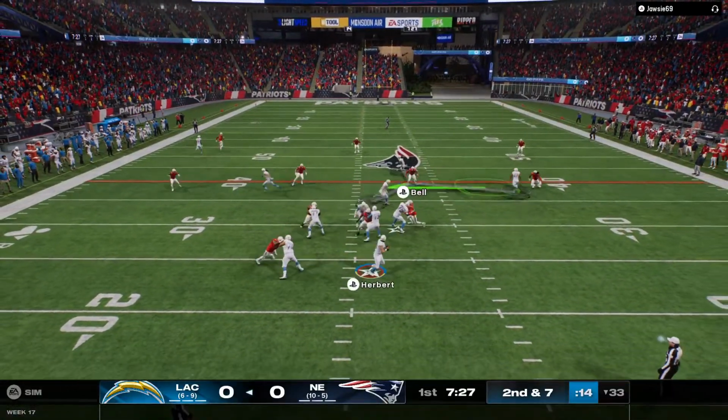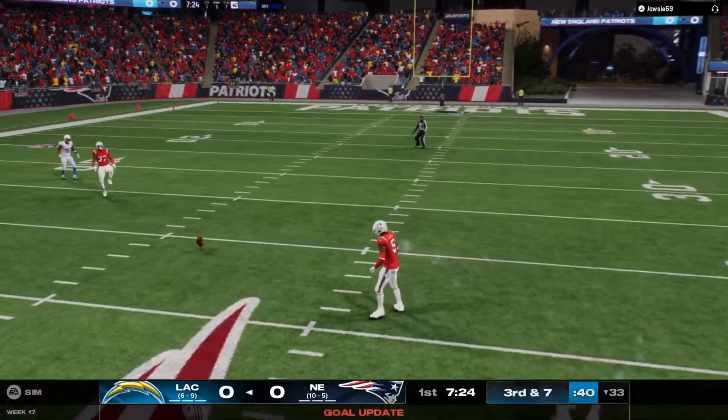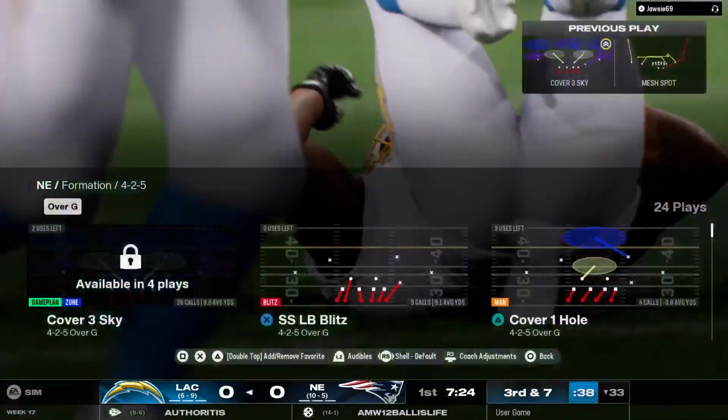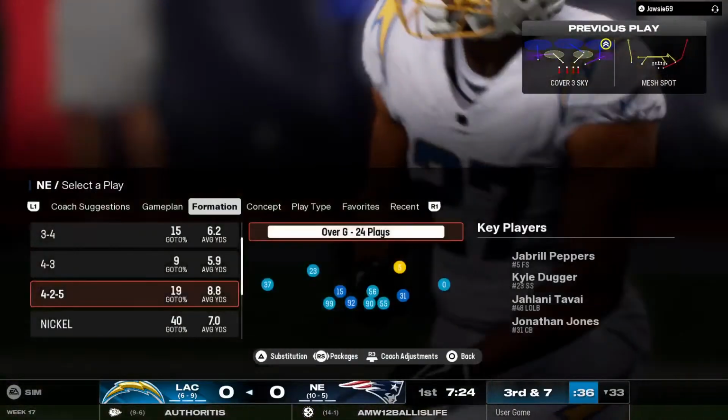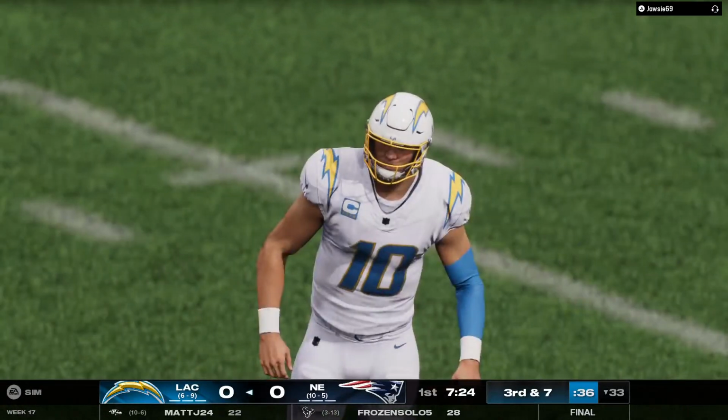Shotgun now for Herbert. And that's going to be incomplete. Coverage was good that time. The contact jarring the ball loose and forcing 3rd down.